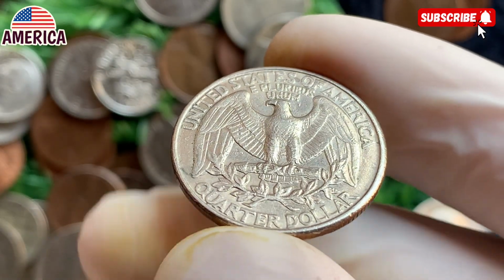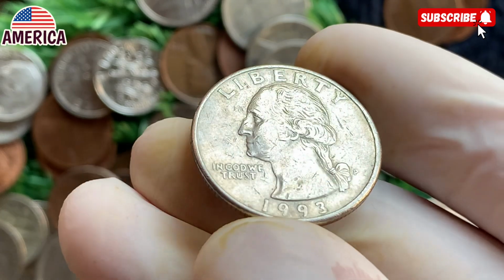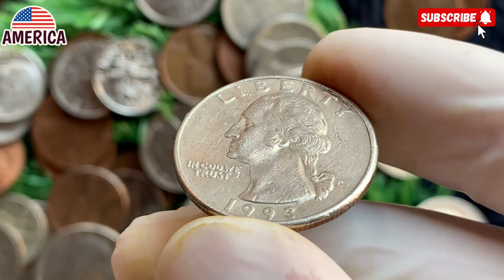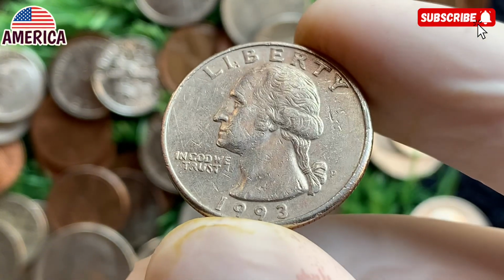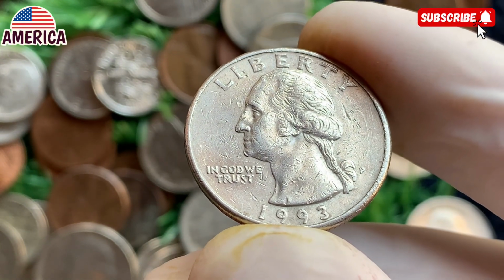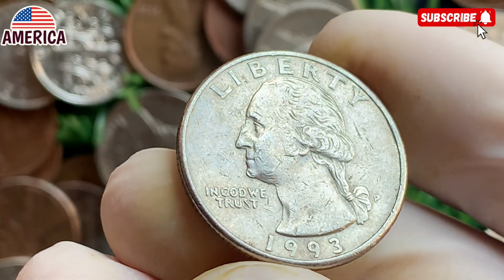As we peel back the layers of metallurgy, mint records, and collector lore, you'll discover why this unassuming piece of currency has turned the numismatic world on its head, and why, when you next sift through your rolls, you might be holding something far more valuable than face value.